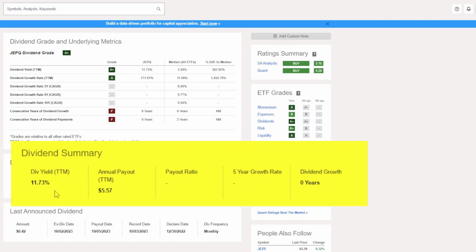Now for the dividend summary, you can see an extremely high trailing 12-month dividend yield of 11.73%. It pays you $5.57 per share for the last trailing 12 months.